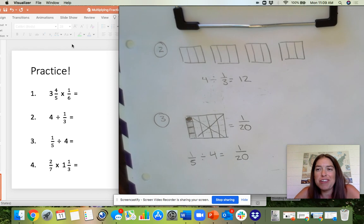You may be starting to see some patterns with these numbers. You may be starting to remember a little bit of, oh yeah, actually I remember the standard algorithm for dividing fractions. That's so great. We're gonna talk more about that tomorrow. Today we're really making sure we can draw out the model to understand what we are doing.